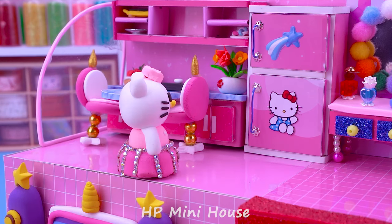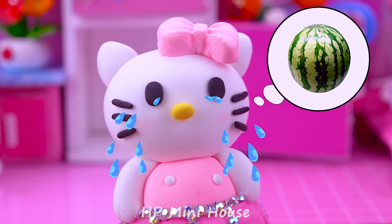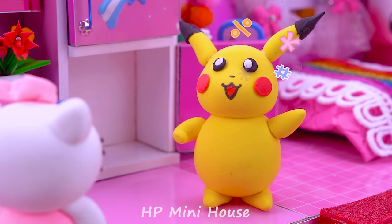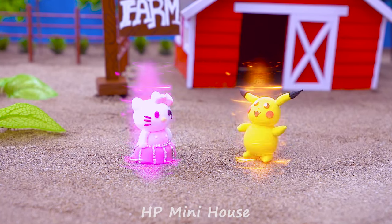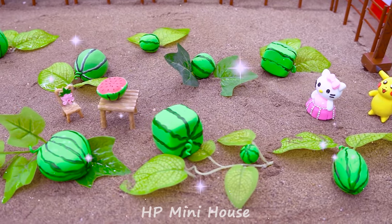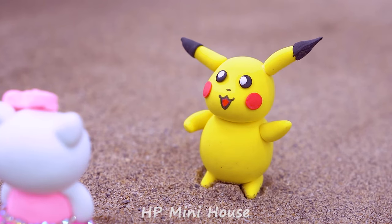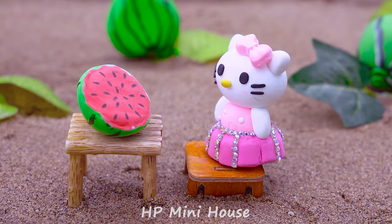Let's see what's in my fridge today. Oh no, empty shelves? I really want some watermelon. I will make sure your wish comes true. Feel free to choose. Whoa! So many watermelons? Can I really eat them? Okay. Yeah, thank you so much, Pikachu! You're so kind!